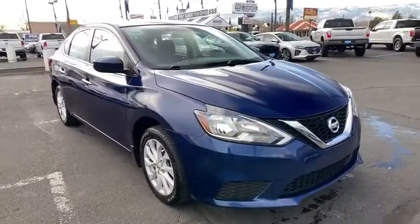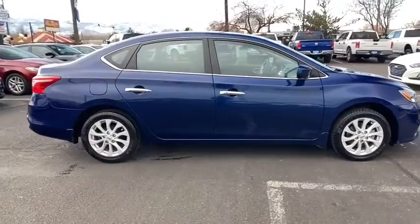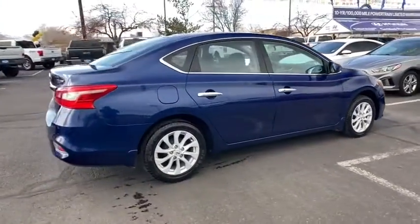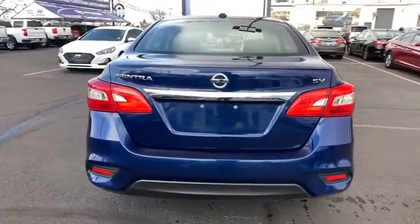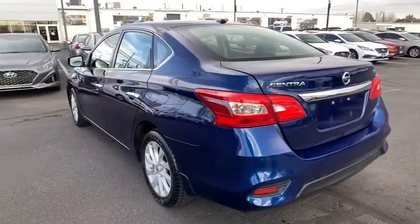We are pleased to show you the 2018 Nissan Sentra. With its spacious and versatile interior and stellar fuel efficiency, the Nissan Sentra is the obvious choice for anyone who wants to enjoy a stylish and comfortable ride. This vehicle has less than 70,000 miles. Here are some of this vehicle's great options.